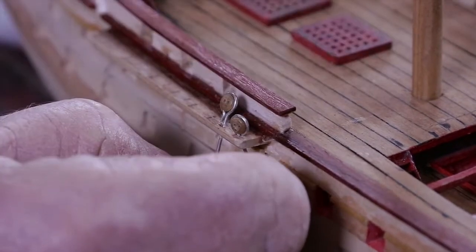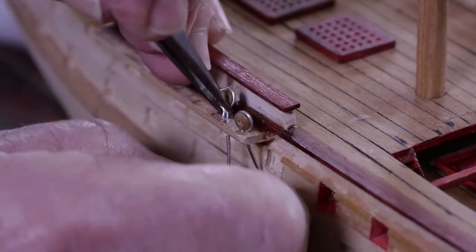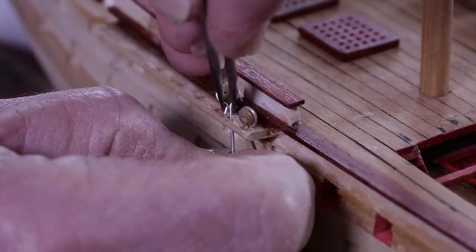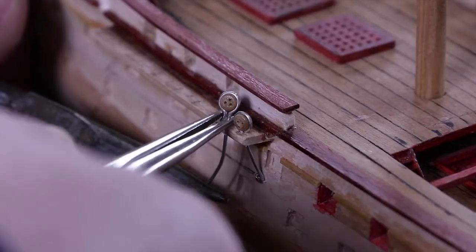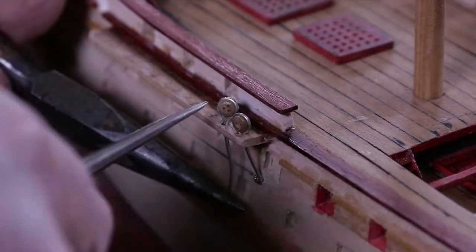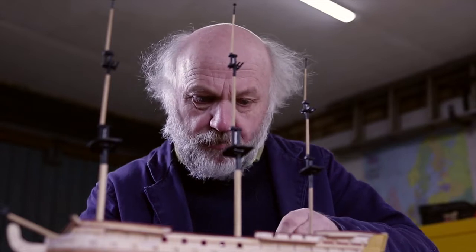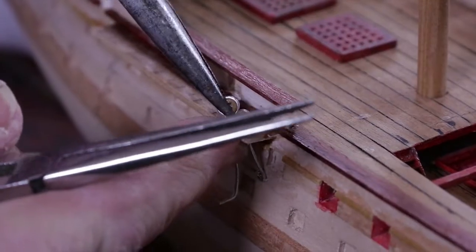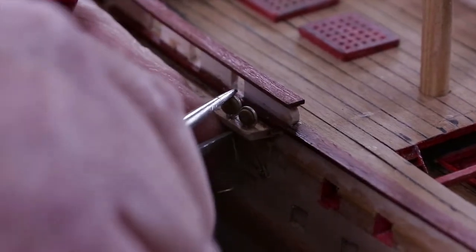Today's challenge is to make the dead eyes, the tiny fittings that will hold the rigging in the finished model. The way they're being made, I'm emulating the style of French prisoners of war here. It's kind of a simplified version of what would be on the real ship or a dockyard model of the real ship.